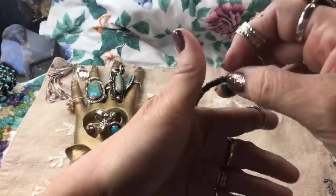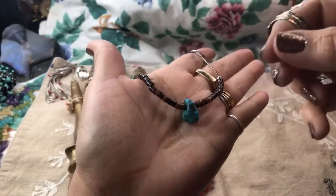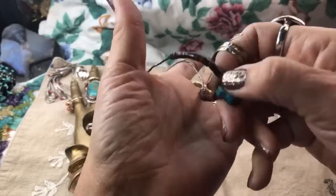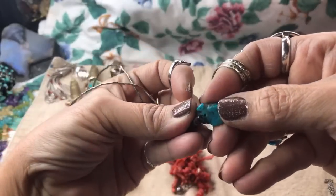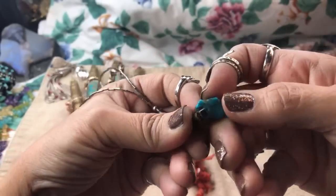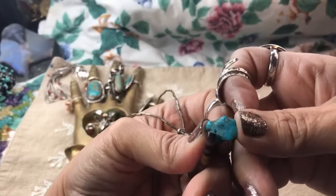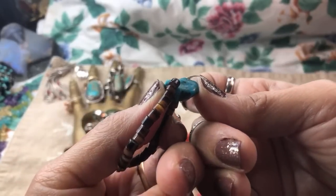Here's an oldie. See how it gets that patina? Turquoise gets like a patina. It's almost turning a teal color now. Genuine turquoise. And even the brown that they try to simulate, it's just different. It moves, it spreads, it's different depths, different hues.